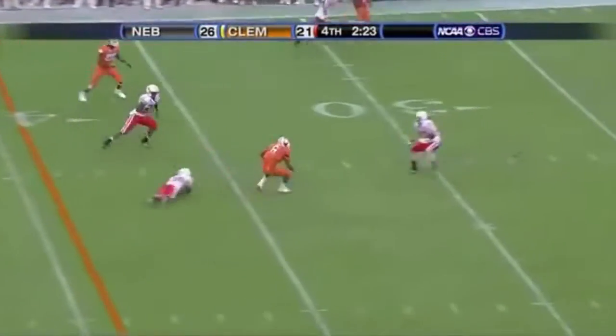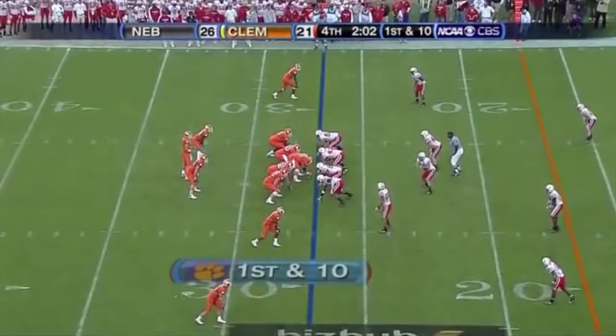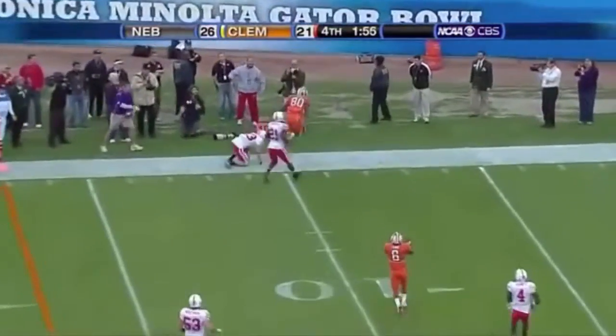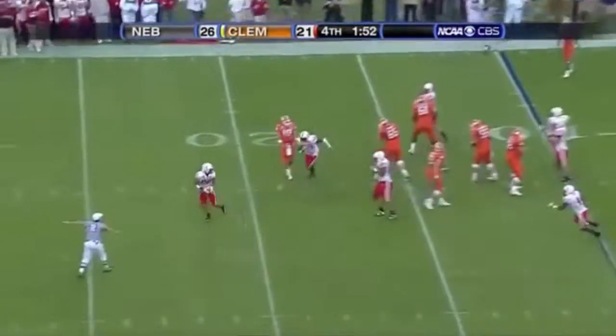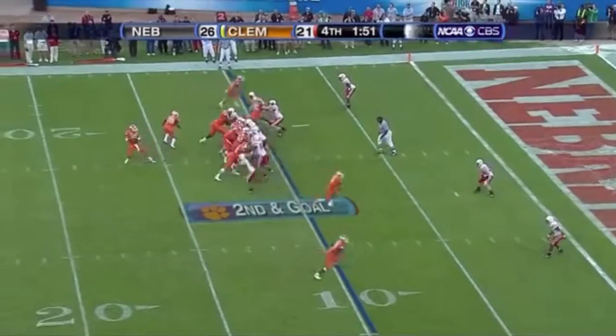Harper sets up, throws, hits, Ford breaks the tackle inside the 30. Once again, Harper from the shotgun. 2-step drop, throws up top, got a man, wide open, 10-yard line, and it's the big man. Minutes to play, first and goal, Clemson. Harper throws, batted down, incomplete, back in shotgun. Play clock to 6, the snap's away.